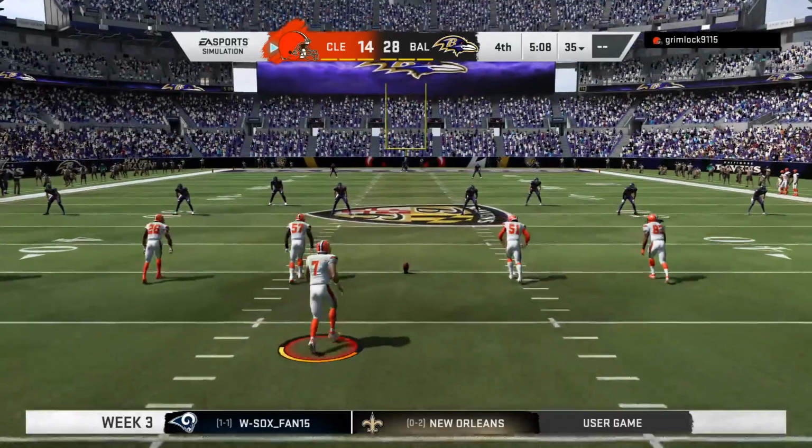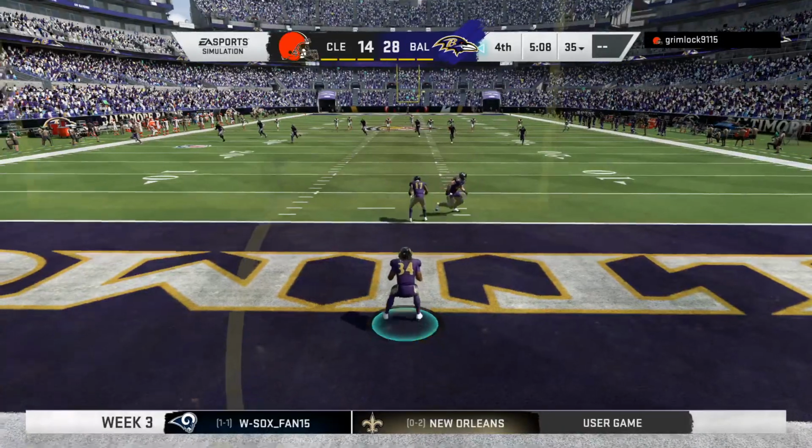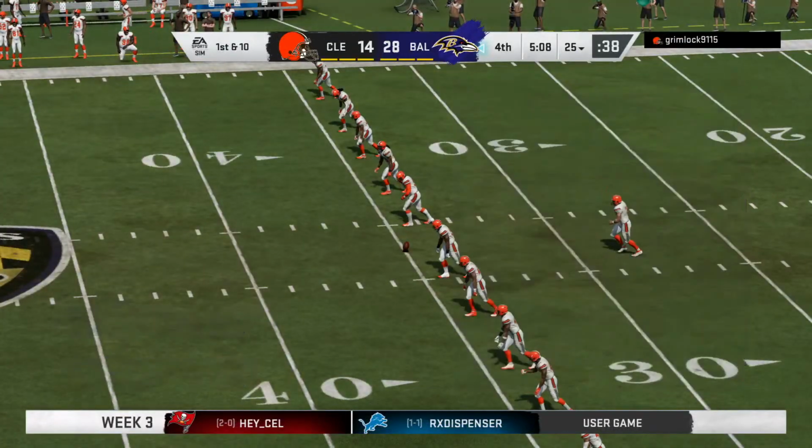Now after the touchdown, here's Rosas on to kick it away. And that'll carry over the back line of the end zone for a touchback.